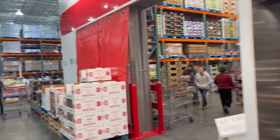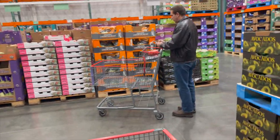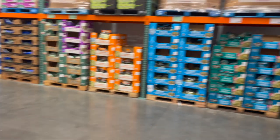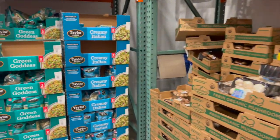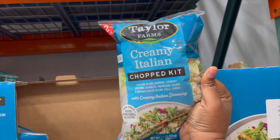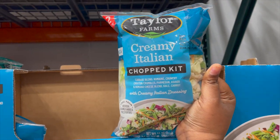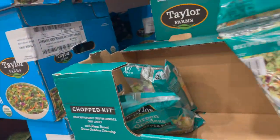Fresh produce. This is about to be really cold. They have my favorite salads here. I've never tried this one, but I love Taylor Farm. Creamy Italian dressing. The Green Goddess.